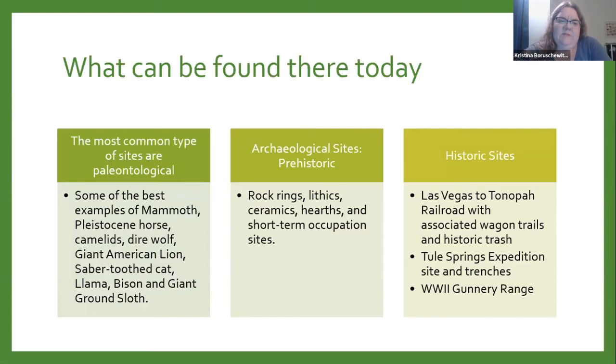What can be found there today? As I mentioned earlier, some of the best examples of mammoth, Pleistocene horse, camelid, dire wolf, giant American lion, saber-toothed cat, llama, bison, and giant ground sloth have been found here. We have full intact tusks from the mammoth. They're really heavy. They're really cool to look at.